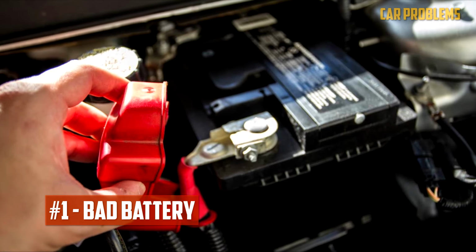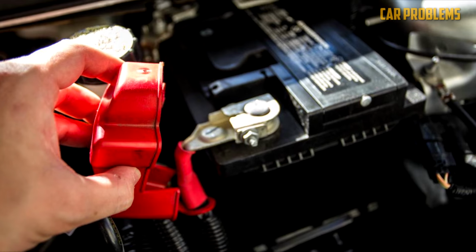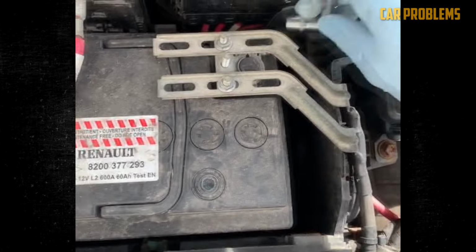Bad battery. It's typical to assume that the battery is to blame. After all, this is the component of the charging system that is best known. You couldn't start the car if it didn't have a battery. You might need to replace one of these parts because they only last 3 to 5 years.